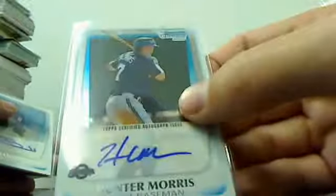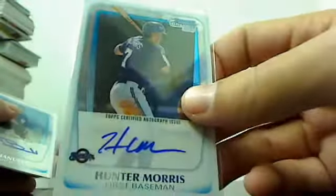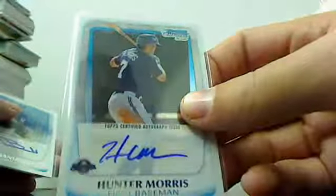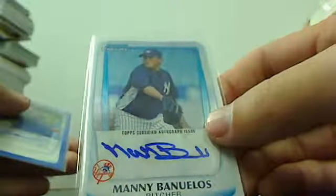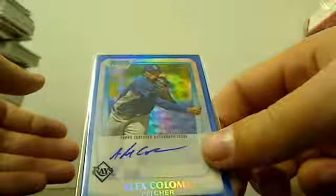On to the autos. 3 autos in 60 boxes, which is still very good odds because it's 60 packs of Chrome. But well, I guess it's not that great. That's pretty standard. But 1 blue, 2 base. First one, Hunter Morris for the Brewers. Base auto, Yankees, Manny Banuelos, base, rookie. And for the blue, Alex Colon for the Rays.